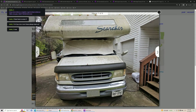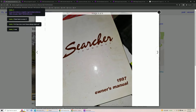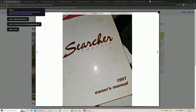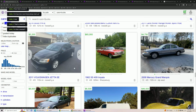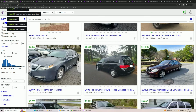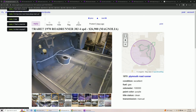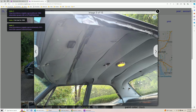Find the worst Honda Accord on Craigslist in your local area. Then take off $500. That's the value of a used RV of any kind. Ford does best when they set themselves up for success by limiting the challenging factors in the automobile that they're creating. 383 four-speed Roadrunner. That's an incredible amount of money for a car that's not even like a car, basically.